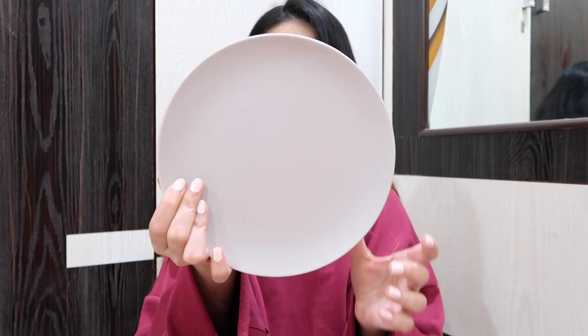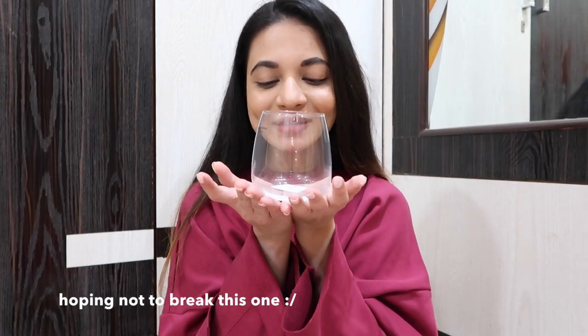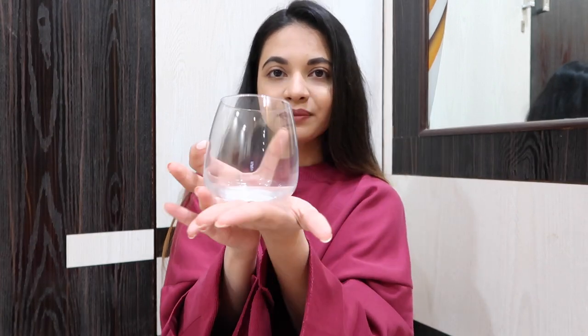Next up, I got this really cute little plate for dessert. It's this matte gray plate. Next up, I got a really cute glass for my iced coffee. I actually really loved the shape of it. They also have IKEA kits, so we also got something for the kids in our family, my cousins and everybody.